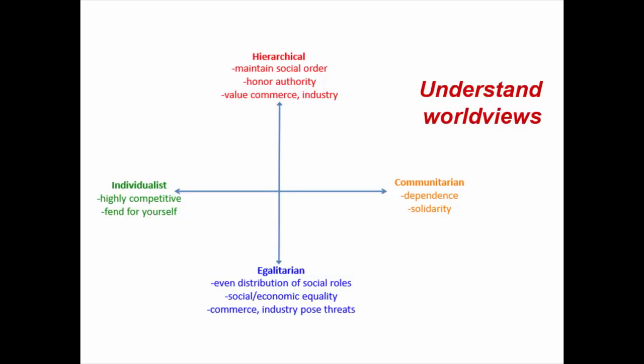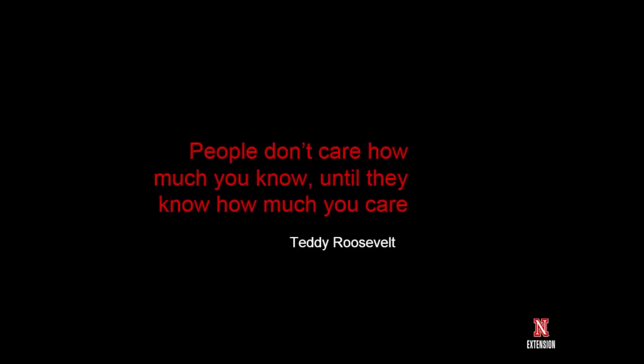But those worldviews really influence how we understand science. They call it cultural cognition. So we don't always process information in the same way depending on our worldview. So where you have to start is you take that into account.